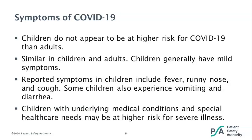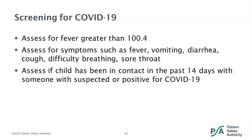Children with underlying medical conditions and special health care needs may be at higher risk for severe illness. So we need to screen our healthcare facility workers, our child care workers, and the children for COVID-19. So what we do is you assess for a fever greater than 100.4. You look for symptoms such as fever, vomiting, diarrhea, coughing, difficulty breathing, or sore throat, and query the parents if the child has been in contact with somebody who is positive or suspected of COVID-19 within the past 14 days.